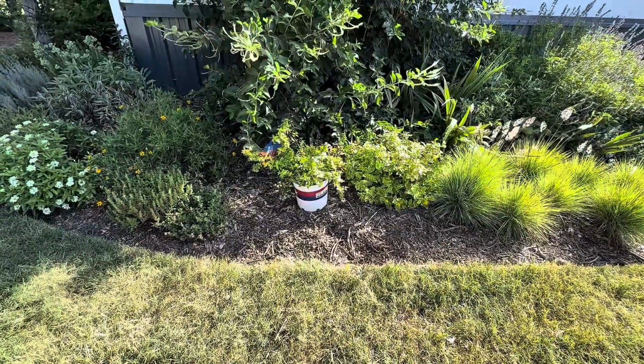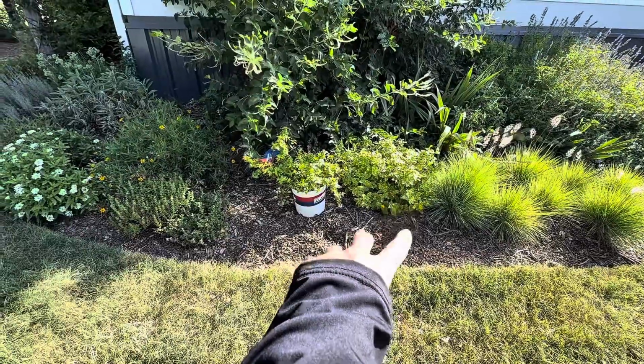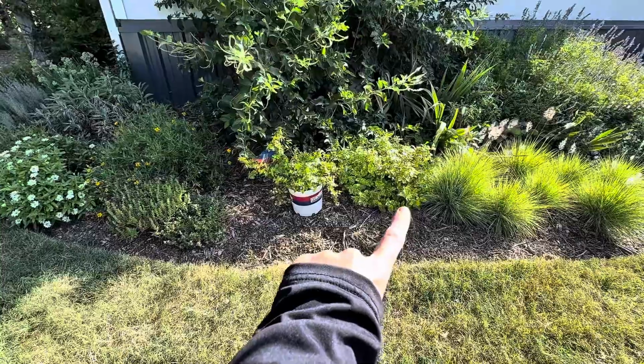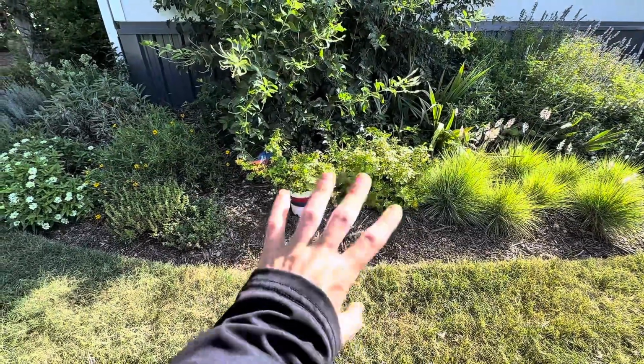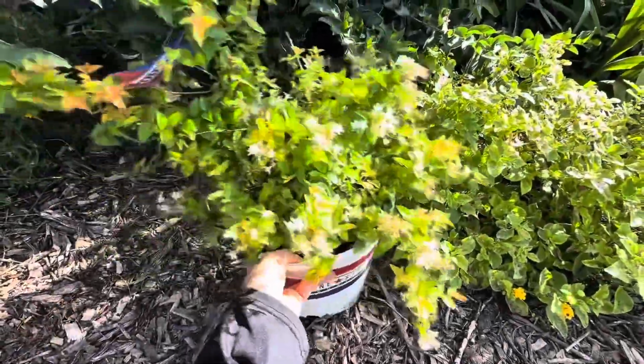Okay. Ooh, I really like that. I think that's gonna look really good. I could let them coexist for this season. No, I'm just gonna take the lantana out. I'm sick of it. I'm gonna put that Abelia in. Let me center it a little bit more. How about right there?